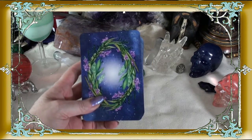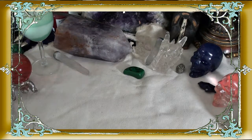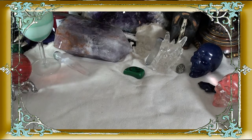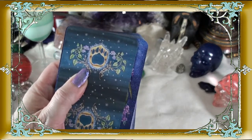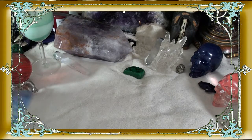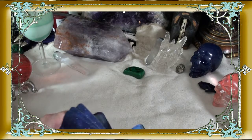This is the back of the decks, and I want to do a comparison here so that you can see. This is Mystical Cats, done by Llewellyn as well, and I'll just put them up beside each other. There's almost an extra centimeter along the side here, just so that you can tell how much bigger the cards are. And of course they shuffle just as beautifully as the other Llewellyn decks.